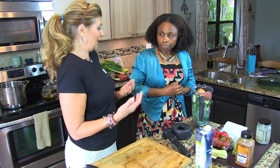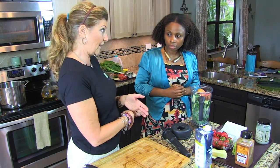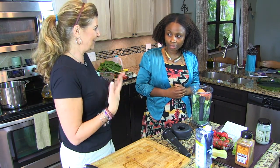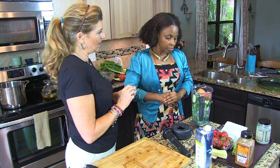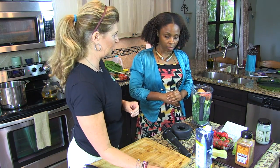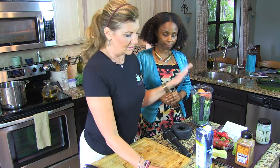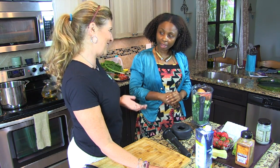It's like everything we eat, there's always some kind of toxins, but we're doing a detox, so we want organic. We're trying to cleanse, so we don't want to put any toxins in. If you need something on here that you don't find organic, don't even bother with it. Just leave it out. Everything is organic.